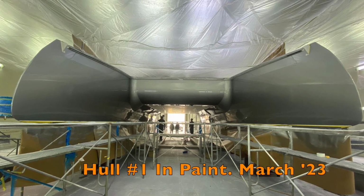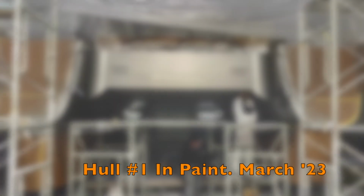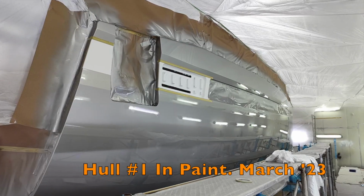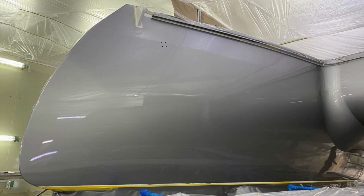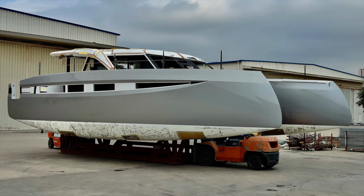Here's hull number 1 coming out of paint in March 23, just a couple of weeks ago. You can see the aft section. I mean, look at this beautiful metallic paint. Absolutely spectacular from absolutely every single angle. And then a look at the bows. Man, it just looks like a knife edge. It's spectacular. Here it is as it's being pulled out into the yard. What a profile. This is going to be an absolutely delicious boat to look at.